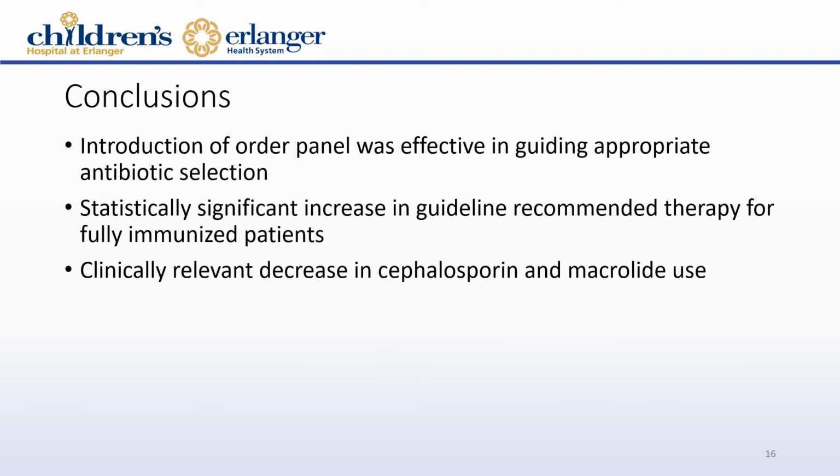In conclusion, the introduction of an order panel was effective in helping to guide appropriate antibiotic selection for community-acquired pneumonia treatment. There were statistically significant increases in guideline-recommended therapy for fully immunized patients and clinically relevant decreases in cephalosporin and macrolide use.